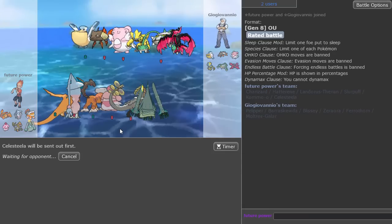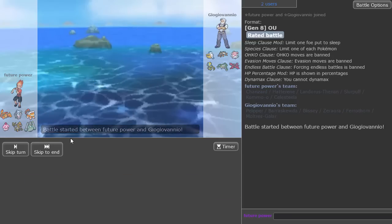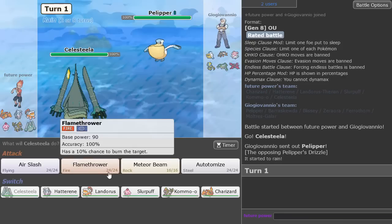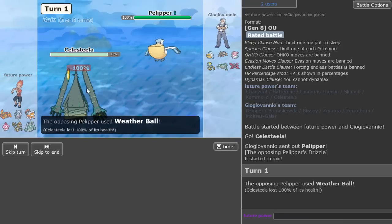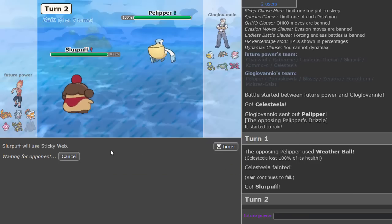I am going to lead Celesteela here and try to immediately Meteor Beam the Pelipper, if that's even possible, so let's see what we can do. They decided to lead Pelipper, so I'm going to Meteor Beam here as they Weather Ball. Their Choice Specs Weather Ball. Good lord. So I'm going to get webs up here.